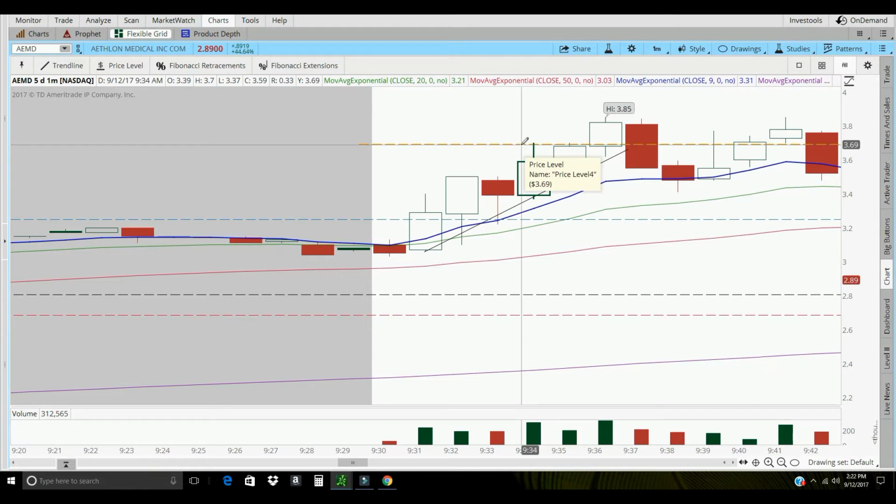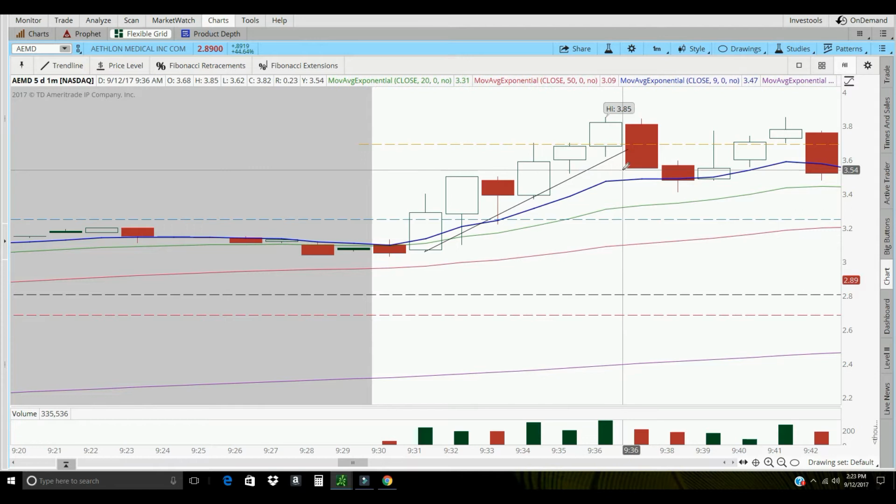So with that said, I should have kept a tight stop. I should have had a stop around 3.60, roughly 3.50, at least no less than 3.59 should have been my stop. And knowing that, I did not do that. My stop was down here at 3.52, 3.51 to be exact.